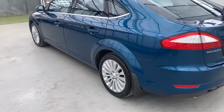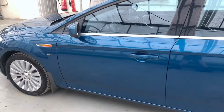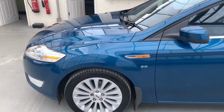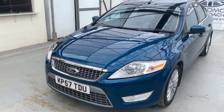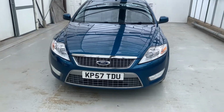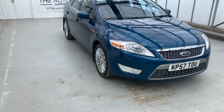One owner from new. Excellent service history. Refurbished alloys. As I say, the odd tiny little mark on it here and there, but I think it's in really, really good condition for the age. Rare motor. You don't tend to find these that have done such low mileage in such good condition with one owner from new and great history.